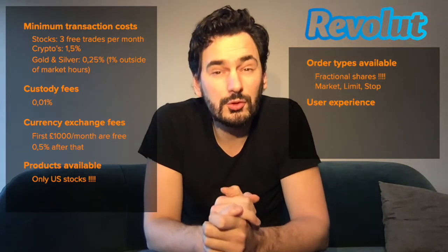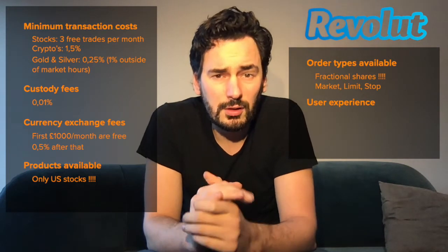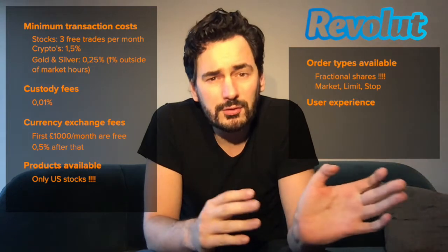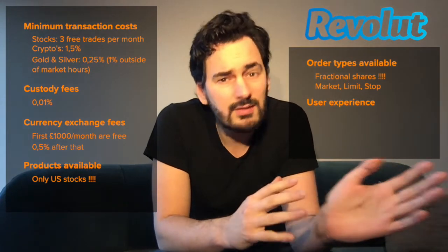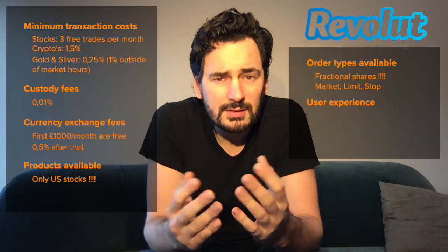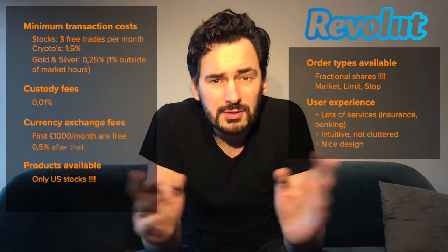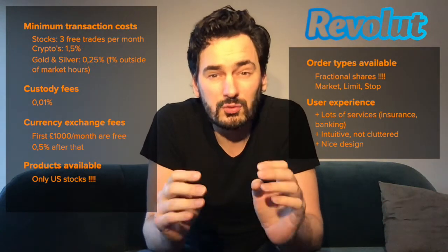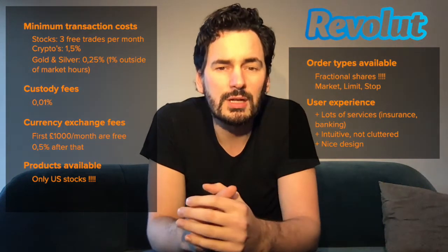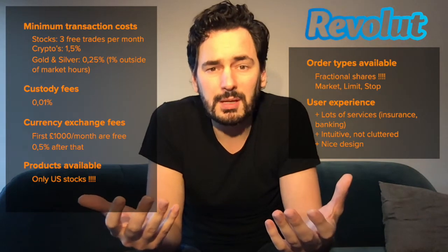When we get down to the user experience, I think Revolut is really nailing it. First of all, I already mentioned they're way more than only a broker platform. You have a lot of other services like insurances, checking accounts, savings accounts, and whatnot. But the experience nonetheless is very natural, very intuitive. You can find all these services, but it doesn't feel cluttered, which is really nice. The colors, the design, the motion design, all really nice, which makes it very pleasant to use the app. So that's a very big plus.